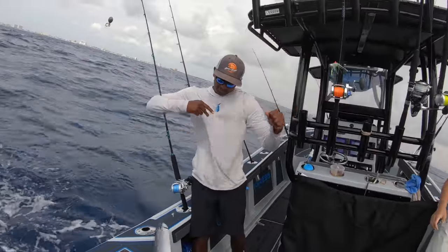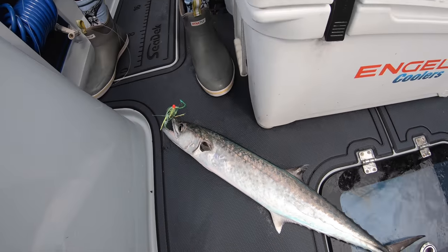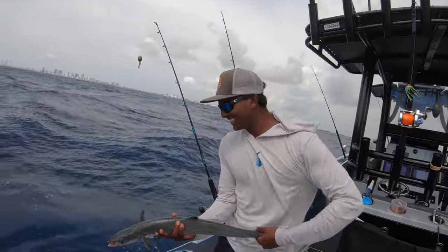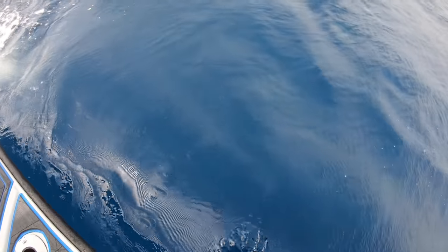What do you call that move, Brandon? Hey! Look at that little guy. He was just about as big as the gaff was. Yeah, literally. Send it back. I don't want him. Release. Send it back. Fly the king flag. Meanwhile, we got a mystery fish on over here. Nice blackfin.